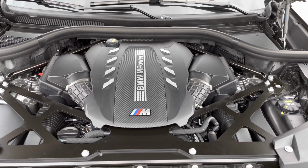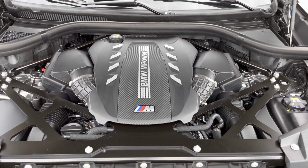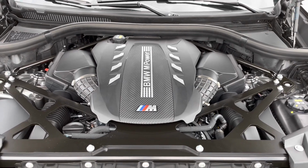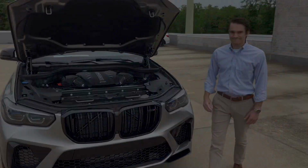All of that comes together to generate 617 horsepower, which is roughly enough power to reverse the rotation of the Earth. So you'll never be wanting for power in the X5M. It's an extremely potent engine and an extremely potent performance car. So that's the heart of the X5M. Let's keep going around the exterior of the car. We'll talk about some design features and get you guys familiar more with the X5M.